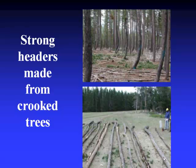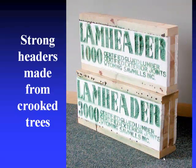This is our picture from Wyoming. We had some nice trees over there, and what can you do with these sorts of things? Well, we can do anything, and it's just a matter of how much you want to put into it. If you take these pieces and with a very careful saw follow the tree and make very small pieces like 2x2s and then glue them back together in various forms, these things actually have pretty good strength. In this case, these were made as headers.